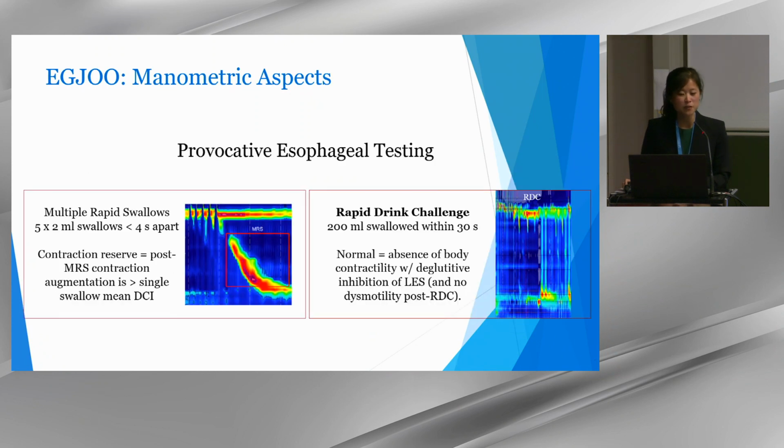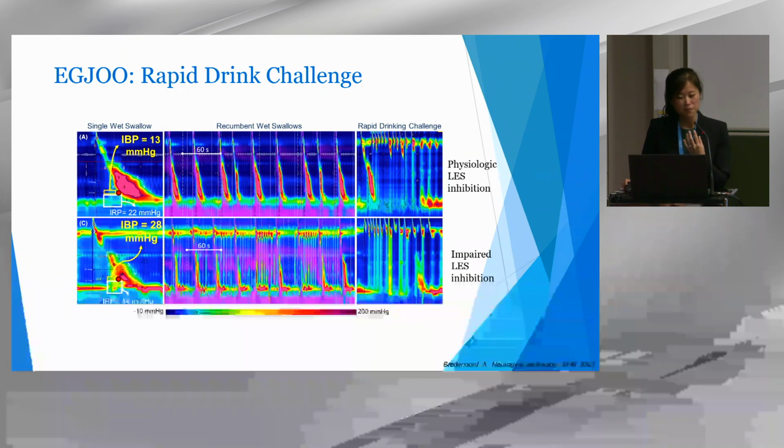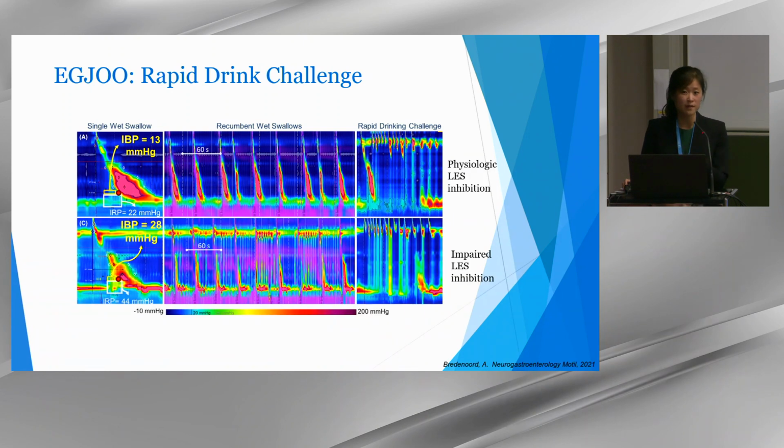As for other manometric aspects, we've heard multiple times today about provocative esophageal testing. So regarding the rapid drink challenge, we know that typically patients will have either physiologic LES inhibition or impaired LES inhibition when you're looking at the rapid drink challenge in regards to EGJ outflow obstruction. So this is not a manometric criteria, but this can give you supportive information when you're trying to figure out the patient's physiology at the EGJ.